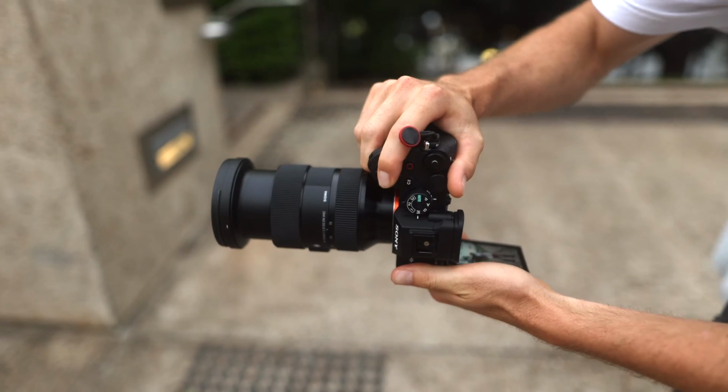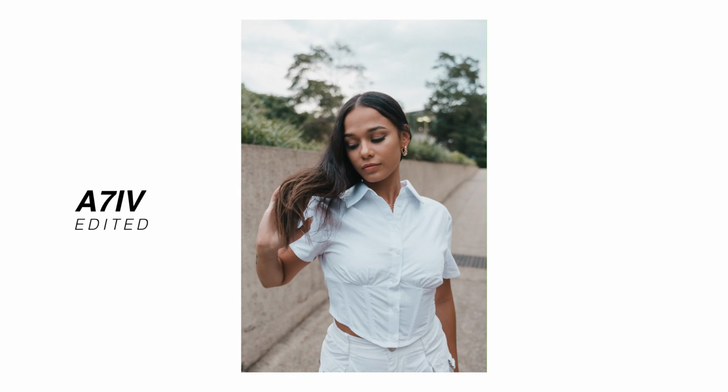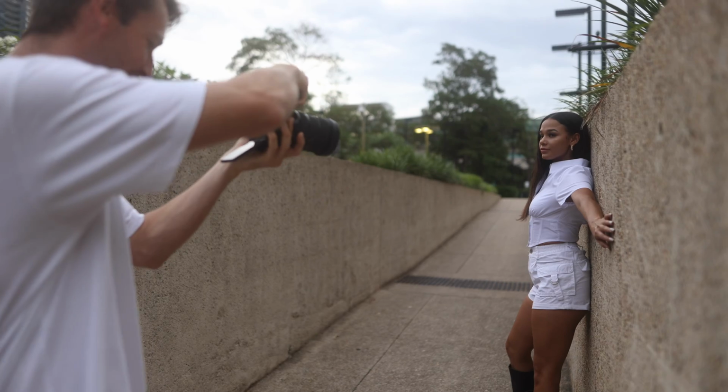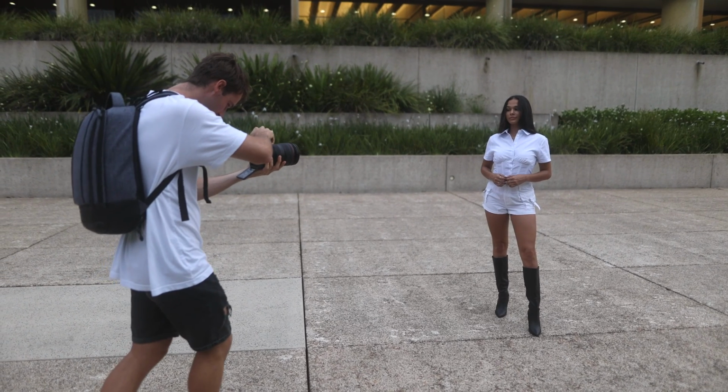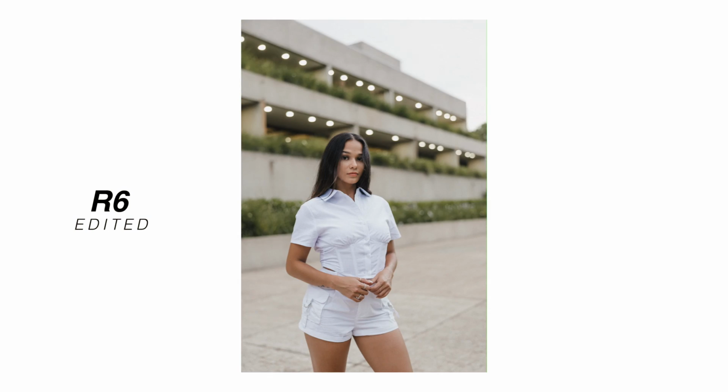So both these cameras are $2,500 USD and they're both really good hybrid cameras for both photo and video. But they do have subtle differences. Like the Sony A7IV is a 33 megapixel sensor, while the R6 Mark II is 24.2. Me personally, I would rather have the megapixels on the Sony A7IV.